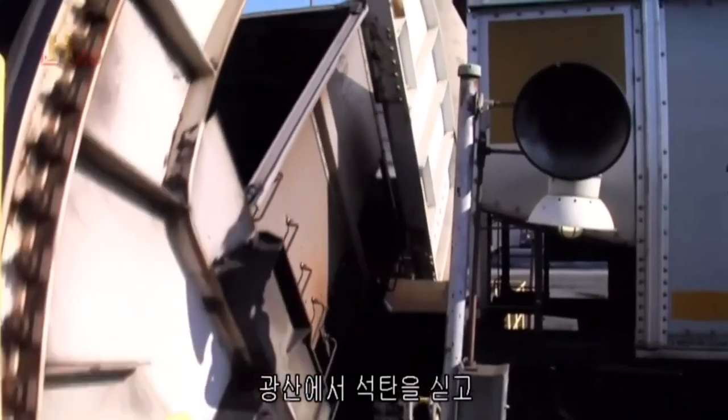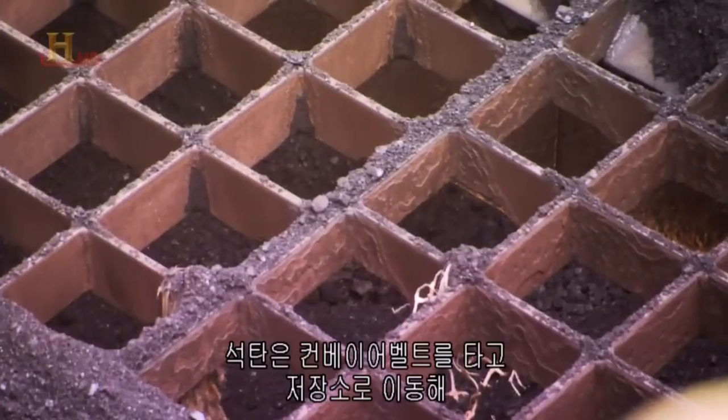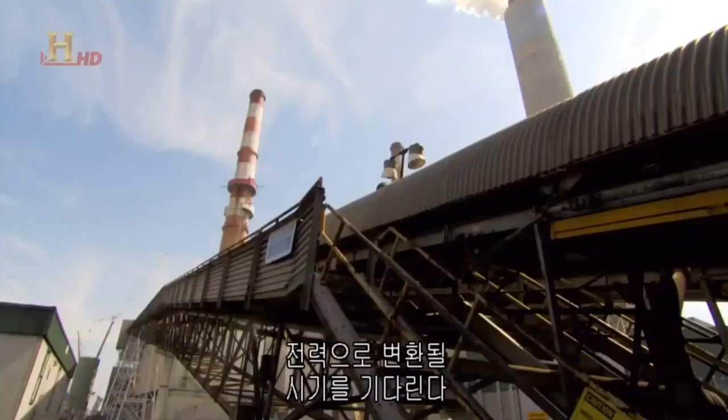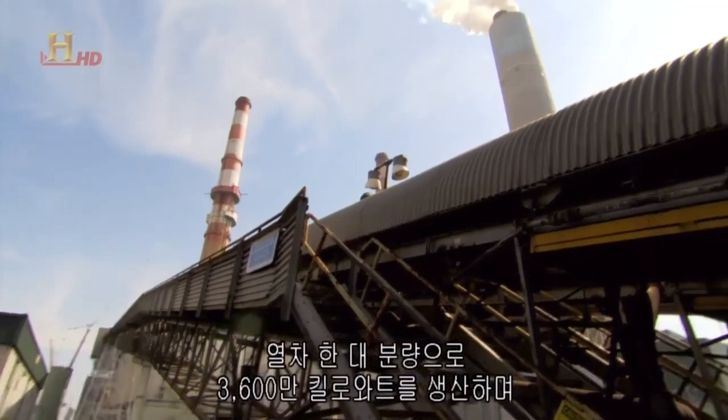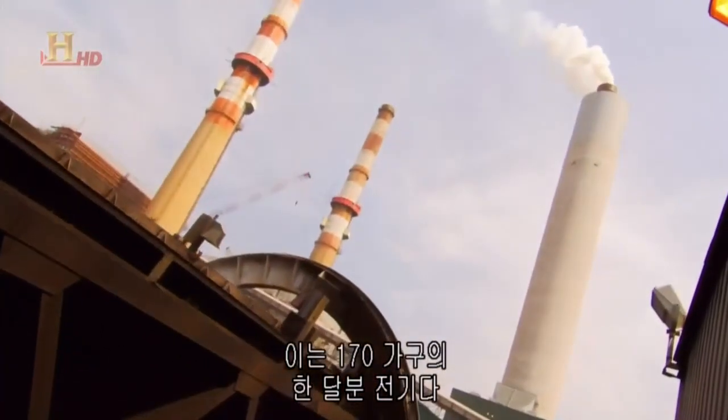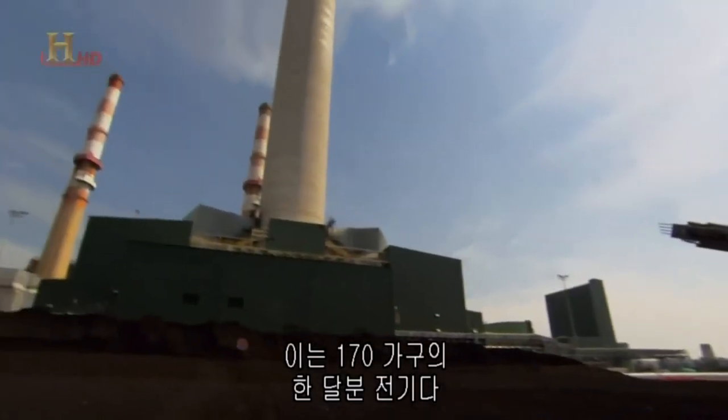Okay, we've watched the coal get loaded at the mine. We've hauled it over the line. Now we've unloaded it here. Randy, I wanna go see what you guys do with this coal. The coal travels along a conveyor belt to a holding facility until it's ready to be turned into electricity. One train load can generate 36 million kilowatts, enough to power 170 homes for a month.